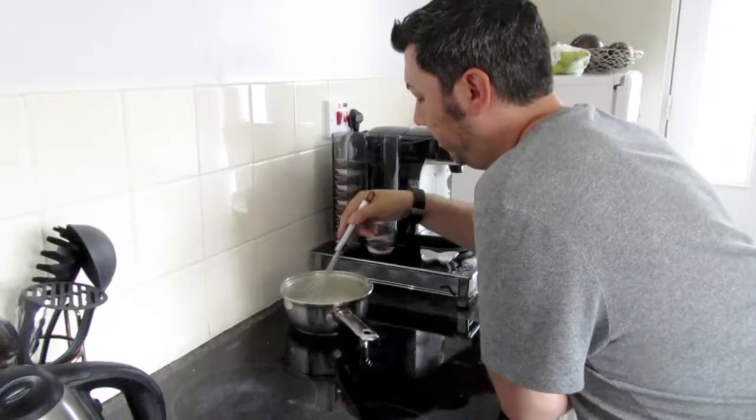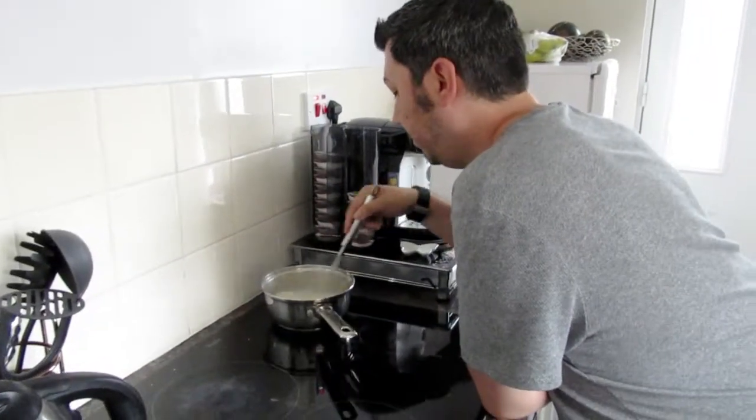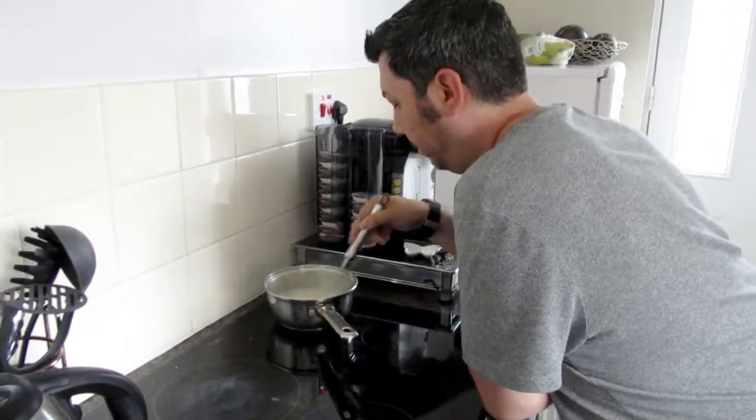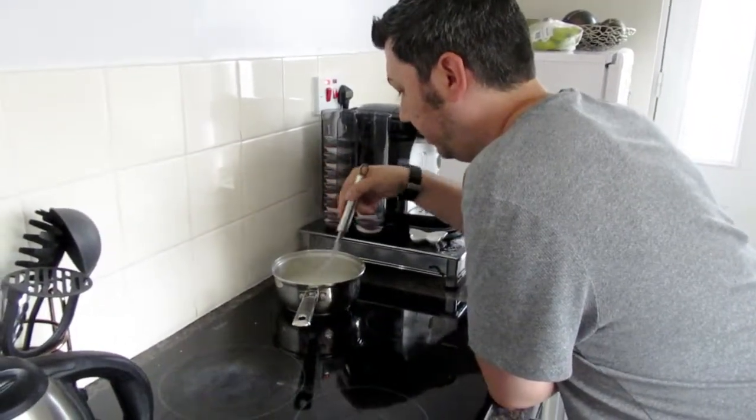So it worked. Apart. So then you put it over the heat and bring it to the boil, stirring constantly for 5 minutes. Having fun? No.